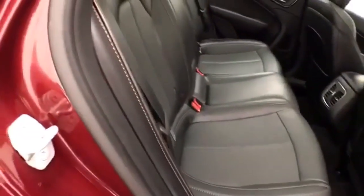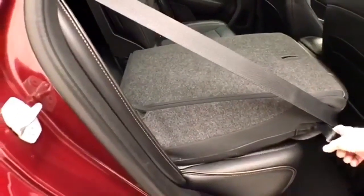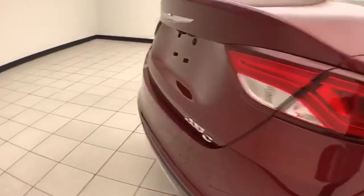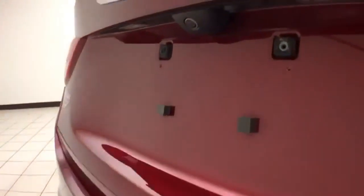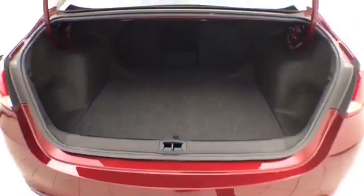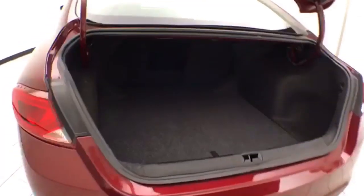Cars.com reports in crash tests by the Insurance Institute for Highway Safety, the 200 sedan earned the top score, good across all categories. Accordingly, the car is an IIHS top safety pick. Chrysler, where bold ideas merge with brilliant innovation. See what it can do for you when you take it for a test drive.